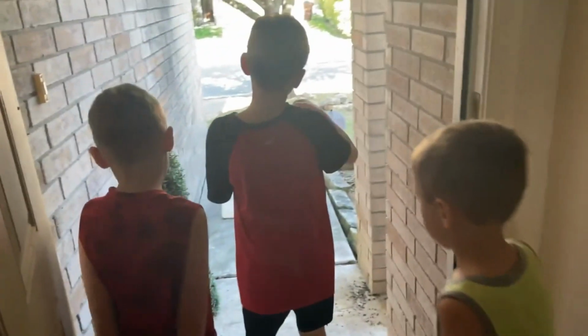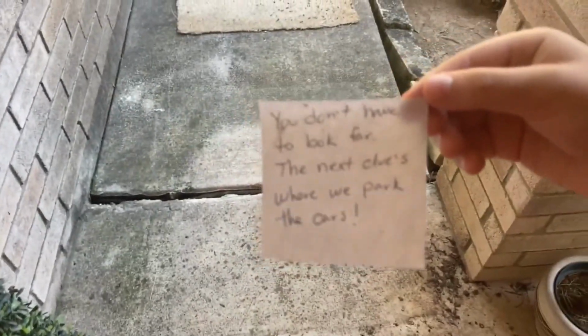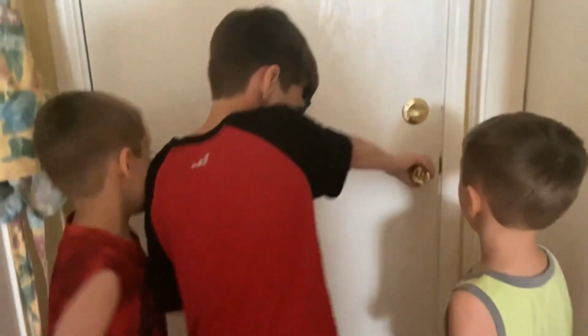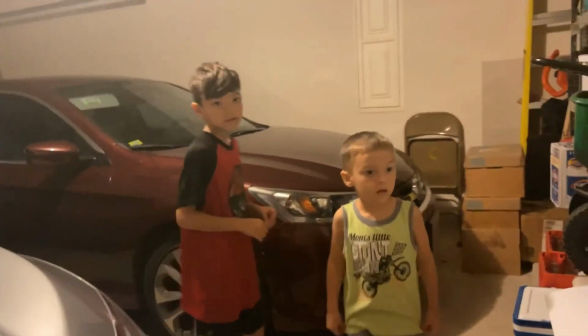Front door? Where we park the cars. Okay. They're inside though. They're all inside. The garage. The garage. Daniel, where you started? It's on this table. Yeah, where is it?